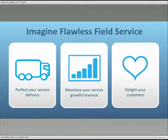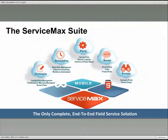And finally, are your customers delighted with the level of service that you're providing so that they not only stay loyal to you as a customer, but they continue to make additional purchases going forward? So at ServiceMax, we like to strive for flawless field service for our customers. And again, we think that's a much broader process than just getting a technician to the door at the time.